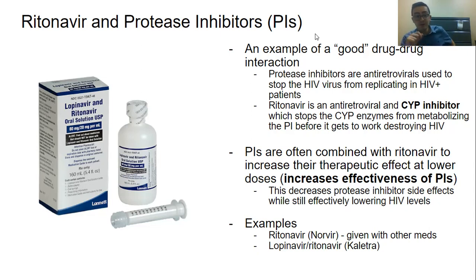So protease inhibitors are combined with ritonavir because ritonavir is a CYP inhibitor that stops those CYP enzymes from breaking down the protease inhibitors before they get to work killing the HIV virus. So by doing that, it builds up the concentration of the protease inhibitors within the body, and that increases the effectiveness of the protease inhibitor in fighting HIV. So a nice result from this is also that this decreases protease inhibitor side effects, while still effectively lowering HIV levels. So instead of doing what they did before ritonavir, which is just loading the person up with lots of doses of protease inhibitors, and these are kind of difficult drugs.